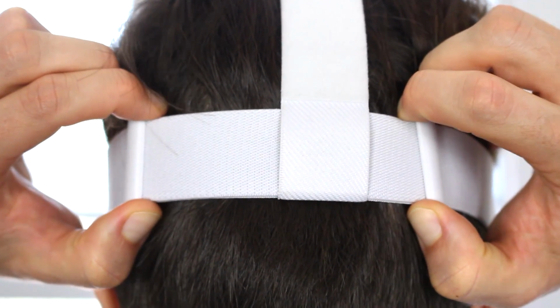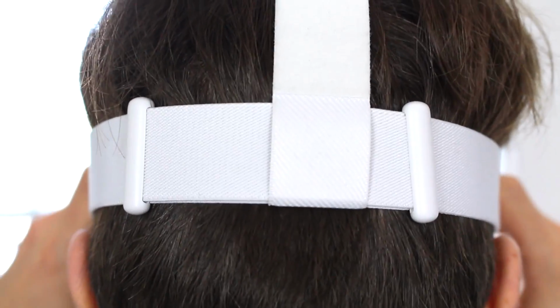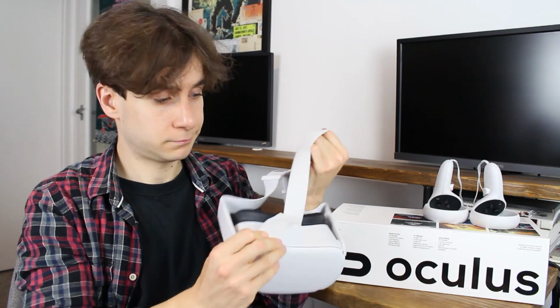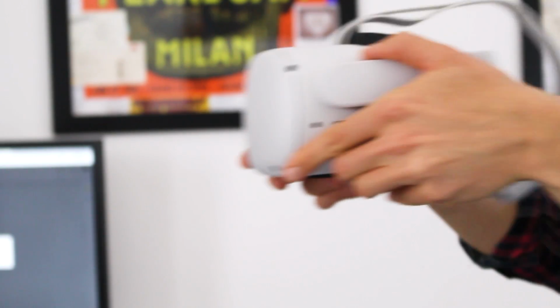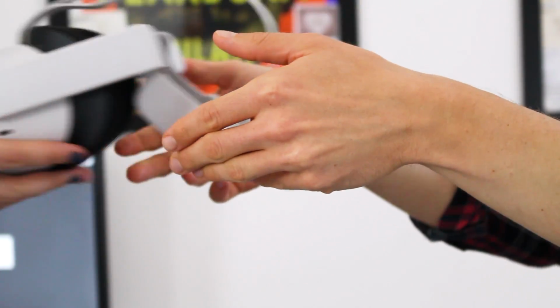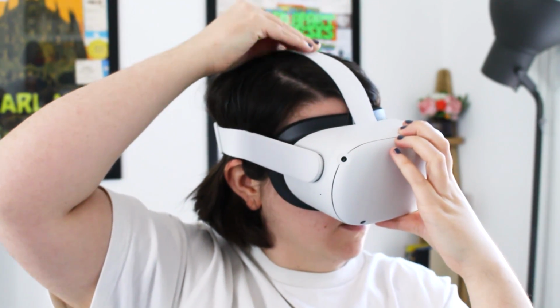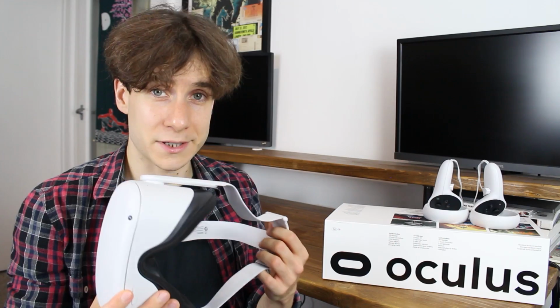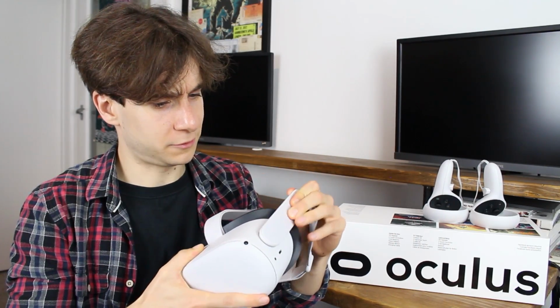Helpfully, there are these two little toggles at the back of the strap that you pull and push to adjust the tightness. But when you combine those with the traditional Velcro strap, it can be quite finicky to find the perfect fit, especially if you're trading this around with a lot of other people. Now, there's a big caveat to all of this, and that's that this is not the end of the Quest comfort story. Unlike the first Quest, these things are pretty easy to snap off. Like that. But what are you going to put here?